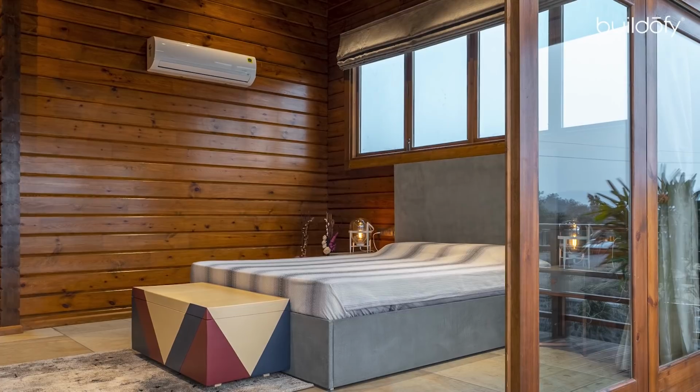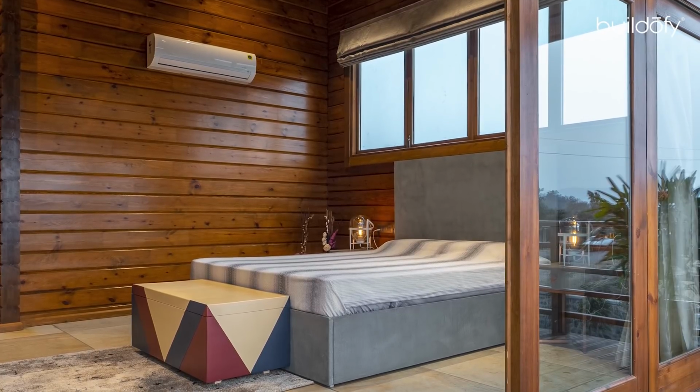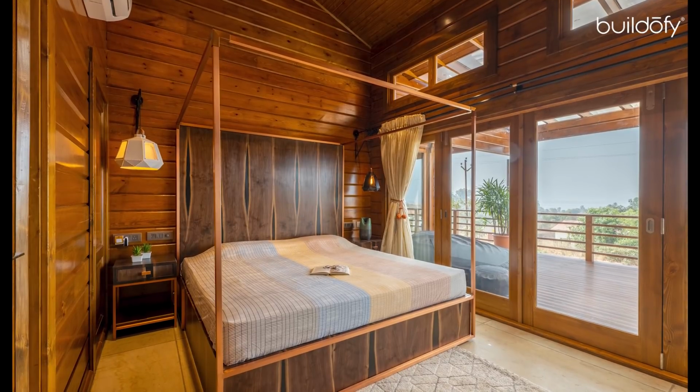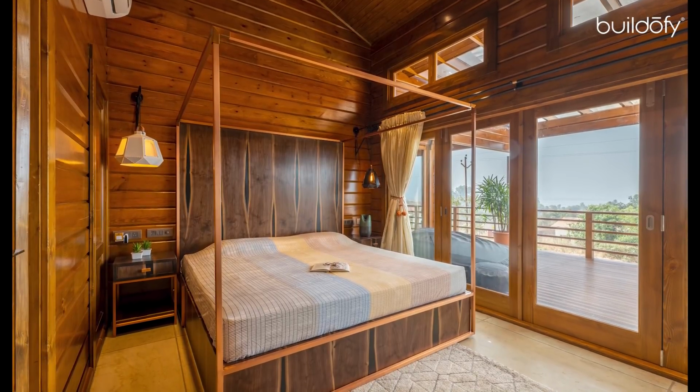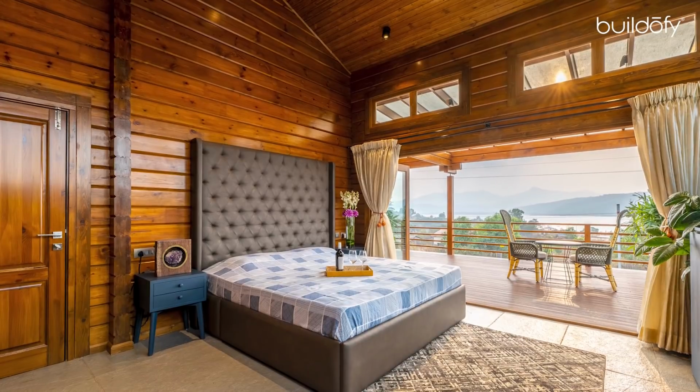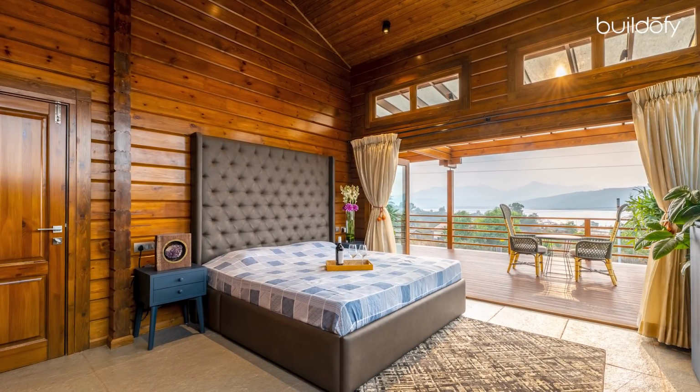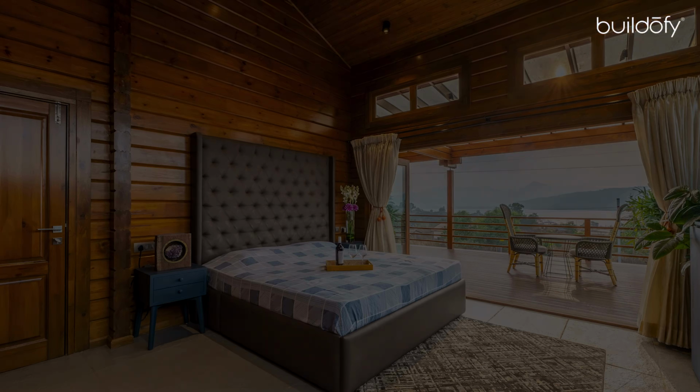One room reflecting simplicity and earthiness, whereas the other room exuberates luxury, highlight being the 4-poster bed. The master bedroom has the tall, tufted, upholstered bed, which gives a vintage look.